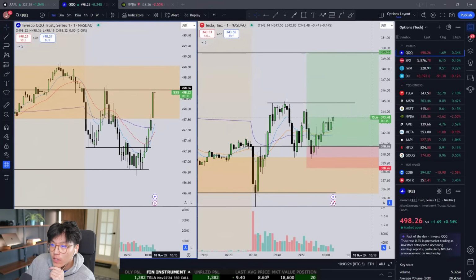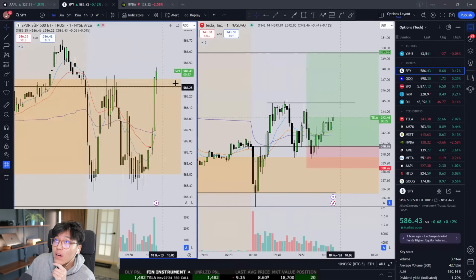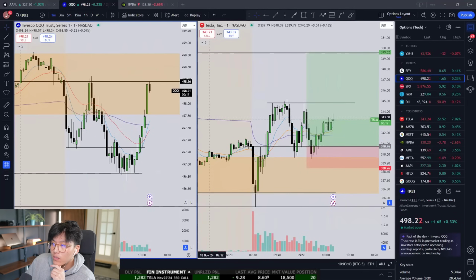So SPY reclaiming that 586. Q's trying to come back towards this 498 once again. As I mentioned, these are the key levels on SPY and Q's. For the SPY, it's going to be this right here. We're actually trying to get above it right now. As for Tesla, the 5-minute on Tesla still looks very much intact on higher time frames. The 1-minute came back down, but the 5-minute still looks fairly good.